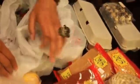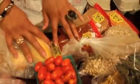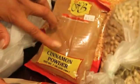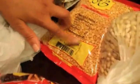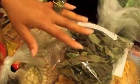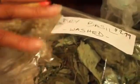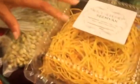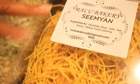Over here, I get a lot of my seasonings there now because they have bulk. So I got some paprika, some cinnamon, and some dal. I have some Peruvian beans right here. They sometimes do their own dry things, so I got some. Instead of me drying out my own basil, I figured it was just easier to get some of their dry basil.